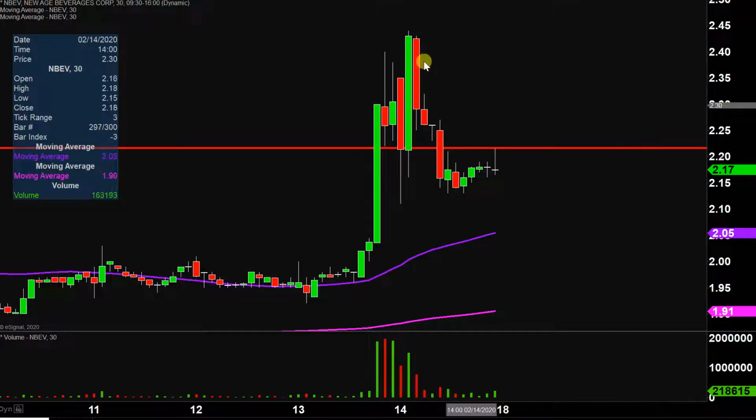But yeah, disappointing pullback today, but there's a big difference between a pullback and a crash. So it's not like the price crashed today. But yeah, sometimes pullbacks are a little disappointing, especially after so much momentum, but we'll see what next week brings.